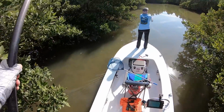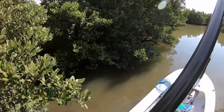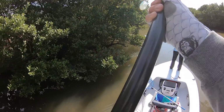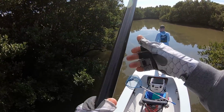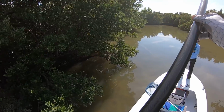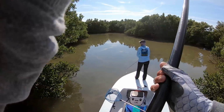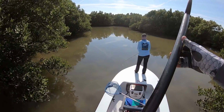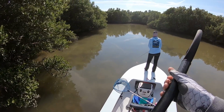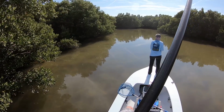Those little pinch downs that I push through, I can't tell you how many times we push fish out of them because they all have rock in them. And it always seems like there's a few fish in those little chokes like that. But we press on to another wide spot here. There's some deeper water right down the middle. I'm thinking that's probably where your fish will be, right down the bowling alley there to the left.